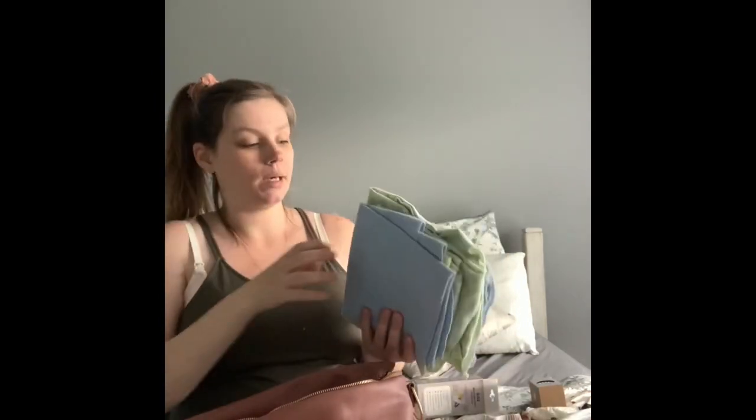Another thing you're going to want tons of: I bring tons of receiving blankets. This is 6 of them, just for spit up, boob milk, everything, the whole 9 yards. You're going to want a lot of receiving blankets, so that's 6 that I'm going to bring in here. And then I'm also bringing 2 of these burping cloths, which are literally just for burping, and we usually have spit up babies, so I'm going to bring 2 of those as well.